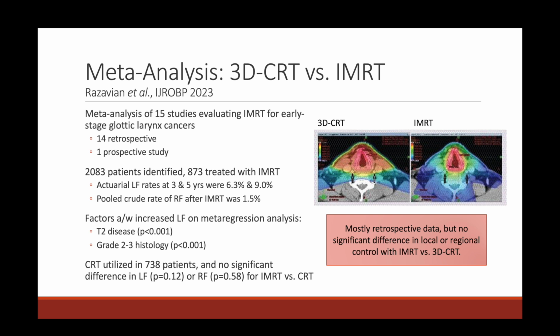In terms of technique, I did previously mention that these older trials looking at hypofractionated radiation were all using parallel opposed fields, so a 3D technique. And I have examples of 3D versus IMRT in this image here. You can see that when we're using 3D radiation, just by virtue of the physics of how 3D beams are delivered, you end up inadvertently treating the level 3 neck.